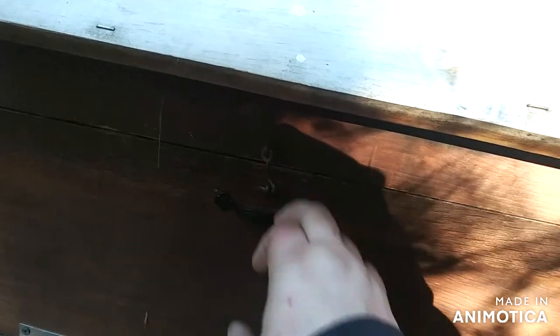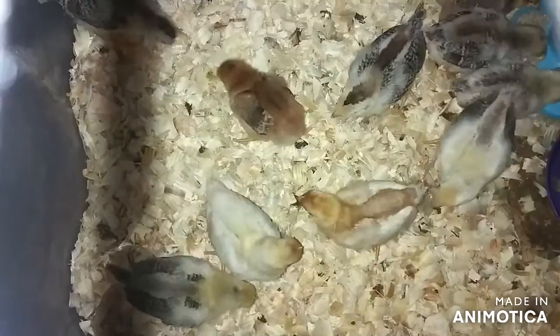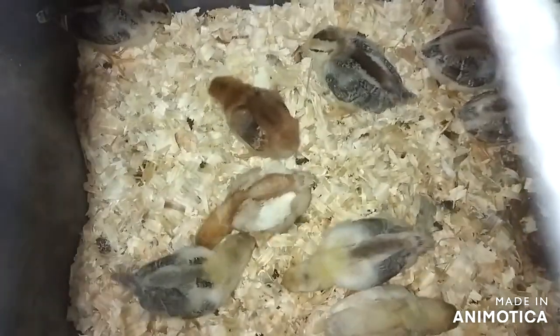And then we haven't been using this one, but this thing's a pain in the butt to get open. Right now it's good because the wood hasn't expanded, but when the wood expands, you have to really yank on that thing. So that's why I put a handle on that one. I do have more handles, and I may or may not put them on the quail cage because those just fold down. We'll see. They're 12 days old.